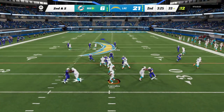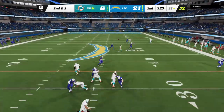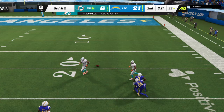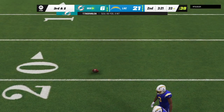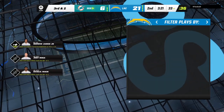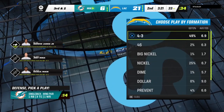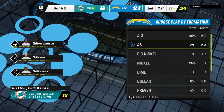Play action. Now it's Tua. Oh, he's going up top for Wilson. And that will be incomplete. Tried to dial up the long one way out there, but it'll be 3rd down. A misconnection there. He's hit on just 50% of his passes thus far. That's not where you want to be.